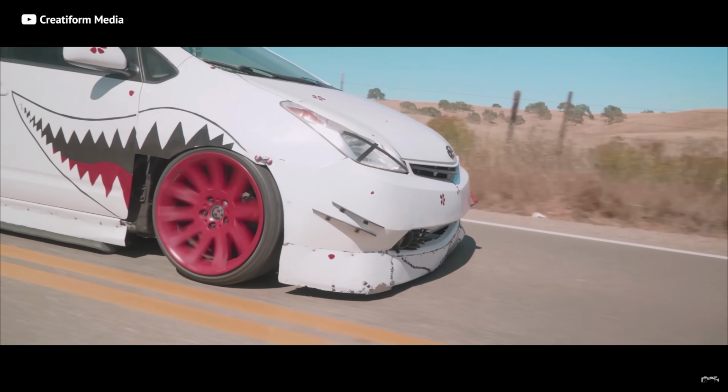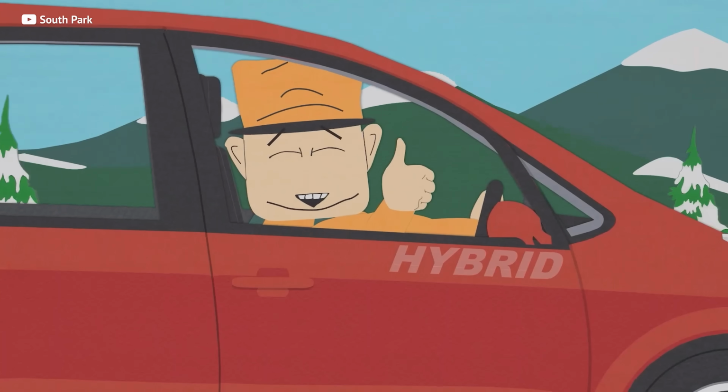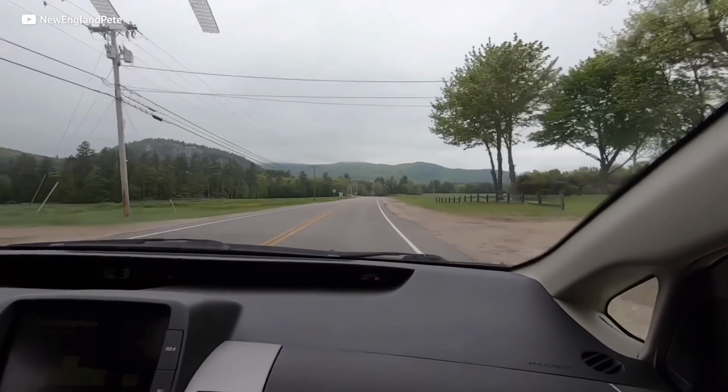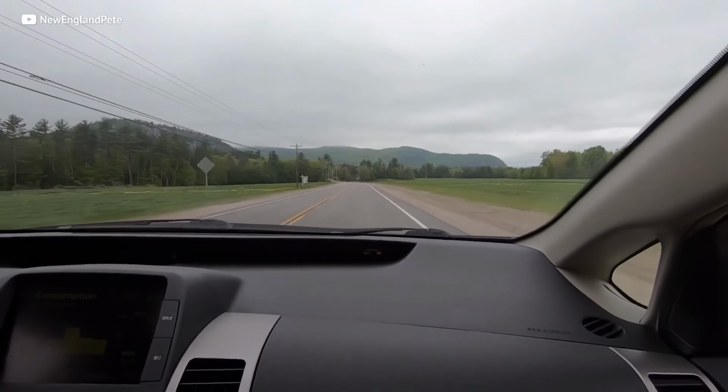Now, if you're like me, you probably don't want to be seen driving a Prius. They're kind of a joke. But lucky for you and me, they're so common, no one will ever notice you cruising around town. And you'll be able to do that not only incognito, but barely burning any dead dinosaurs, and making almost no noise, unless you straight pipe it. You know, that sounded better than I thought it would.